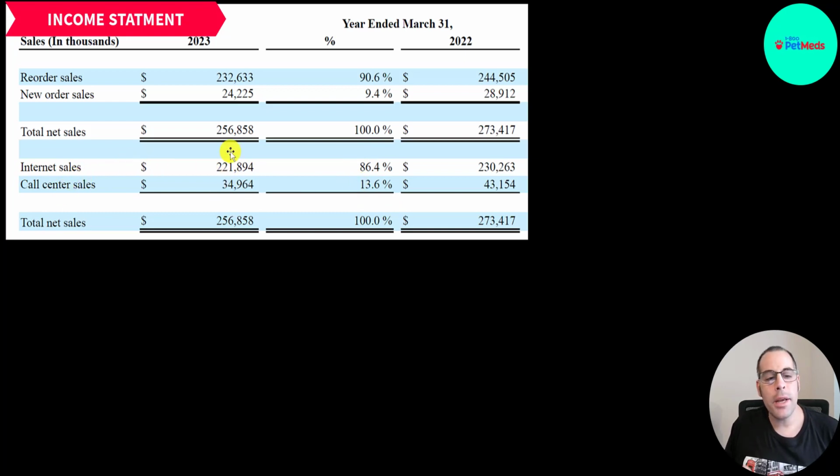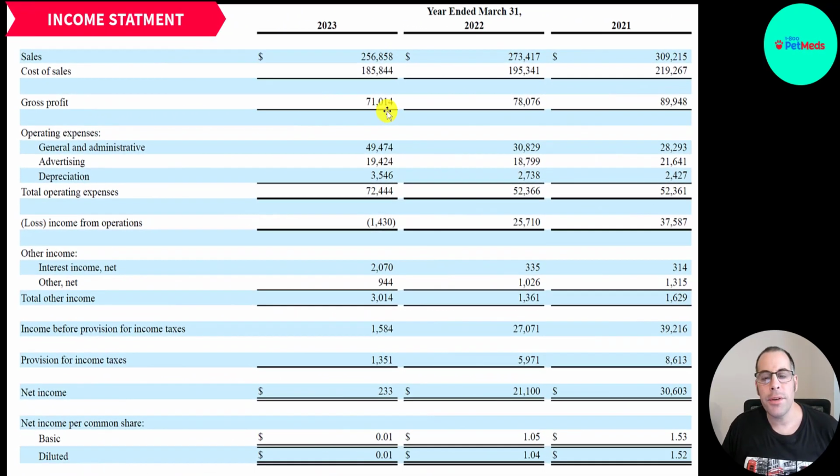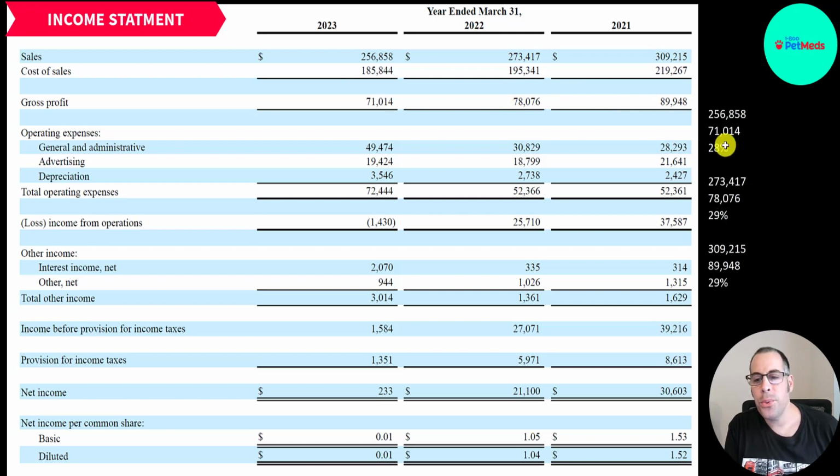They make more money from the internet sales because you don't need a person on the line to take the order. Below revenue is cost of revenue. These are all the expenses directly related to generating the revenue. Revenue minus cost of revenue gives you your gross profit. That's also declining, from 90 million to 78 million to 71 million. Their gross profit margin in 2023 is 28%. It was 29% in 2022 and 2021.